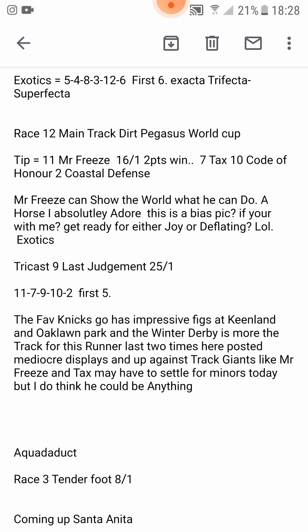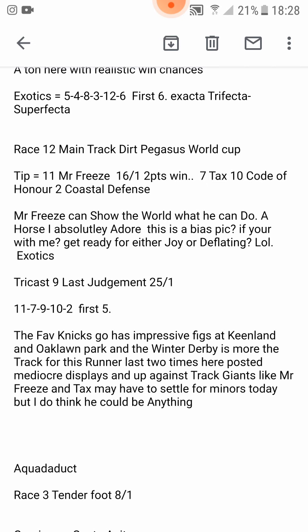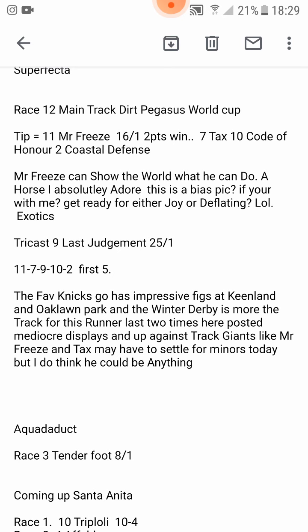But this Mr. Freeze, he knows his way around the track. Tax knows his way around the track. And I just think there's value for Mr. Freeze at 16 to 1. I mean, I got the winner last year, and I got the first and third in the turf. That was Zulu Alpha and Instilled Regard, if I remember. I'd done the exacta Zulu Alpha and Instilled Regard for the turf last year, and O'Brien's horse split us, so we just missed out on the massive exacta. It would have paid out like 1,000 to 1 or something.